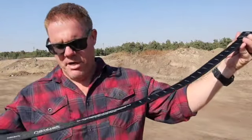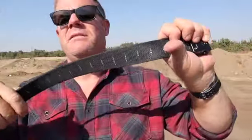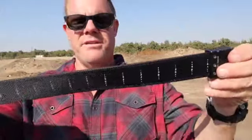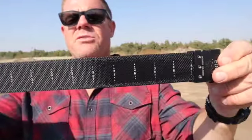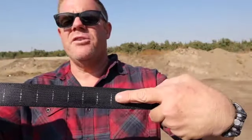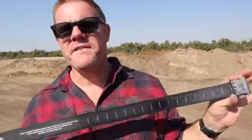So Nexbelt has a series of marks screen printed inside of their belt. There's their logo. But you can see, opposite of the ratcheting teeth, all of these printed measurements in here. And what they recommend you do is, if your belt size is 36, they recommend you not cut it at 36, folks. Leave yourself a little extra room. These things go out to, I believe, 50-inch waists, so that's a pretty decent size waist.